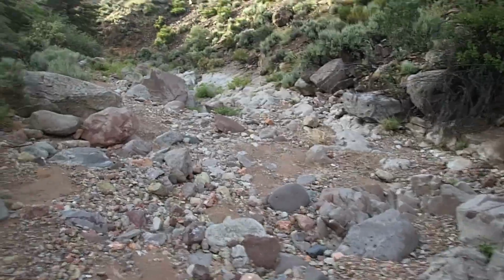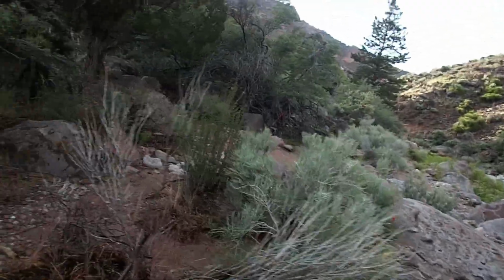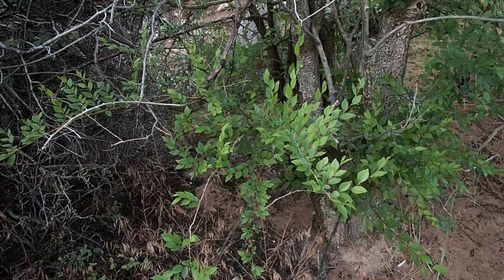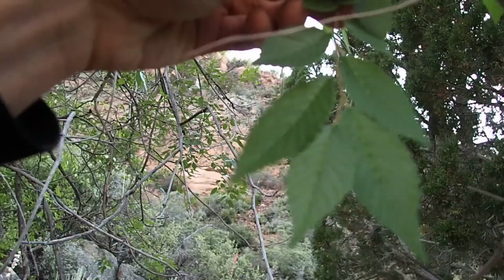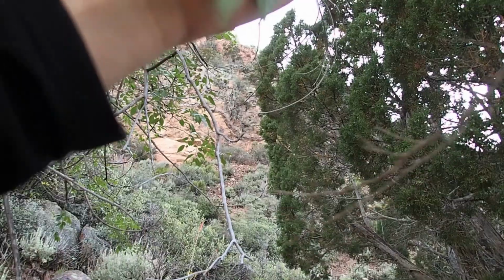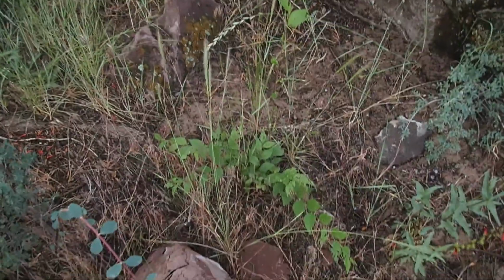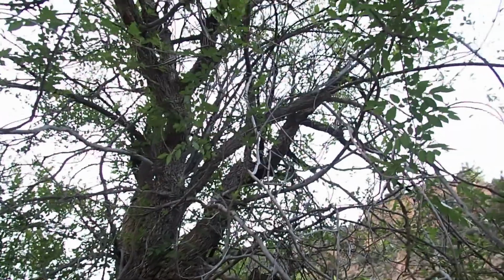Just ran into one of the stranger things I've encountered in this place. Let's look at it. There's a random elm here. Excuse me, there are two random elms here. Quite a distance from civilization, other populations. And there it's spreading by suckers. There's a third one coming up. I'm presuming it's Ulmus pumila. No fruits, though.